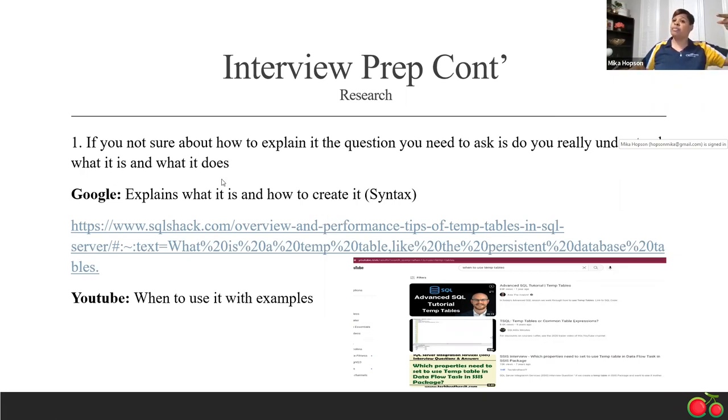So Google, this is what I used to tell my mentees when I was a mentor: Google explains it and shows you how to create it by giving you a syntax. YouTube will show you an example of how to use it. So again, Google shows you what it is and how to create it, but YouTube will give you a little bit more information and examples on how to use it and when to use it.